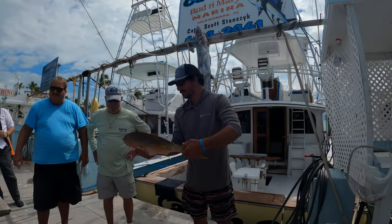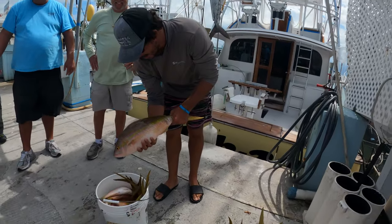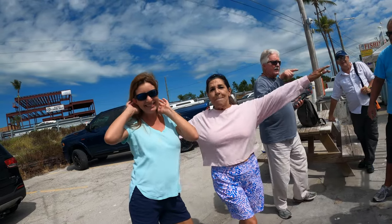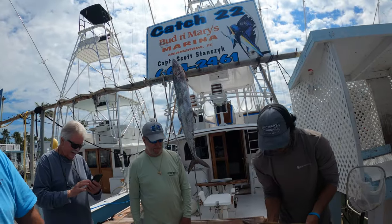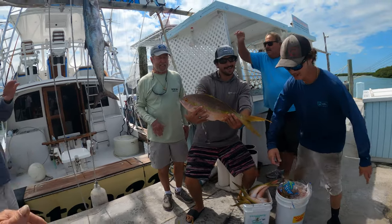So we're back at the dock. I need you to save that fish intact, just the way it is. The only thing that'll attract girls more than a puppy is the big yellowtail. Big fish. Okay. So we got these guys. Where's that king? Scott's the captain. King's hanging up.